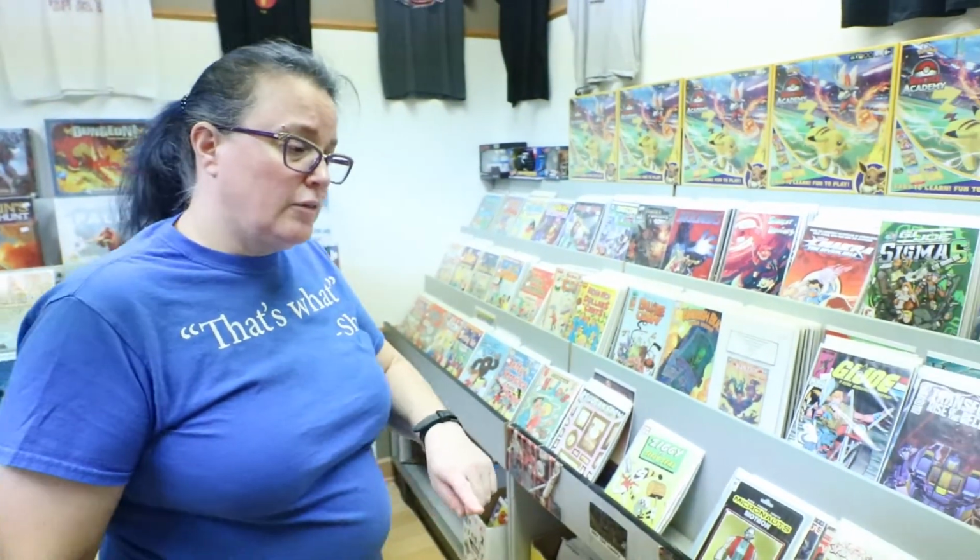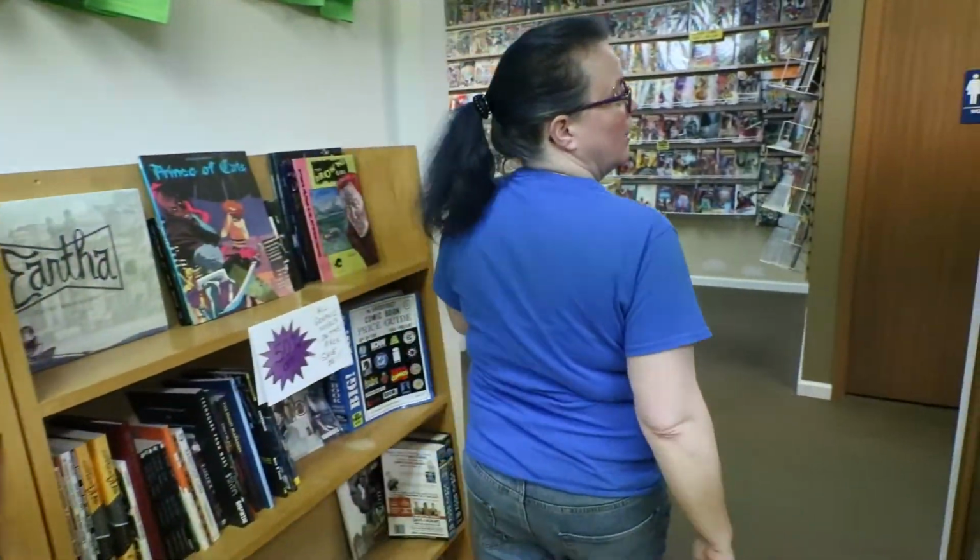Gotta go this way. Kids books, because comics are for kids too. You just got to make sure you get the right issues. Make sure the parents are checking what's in there so you get what your kids are allowed to read.